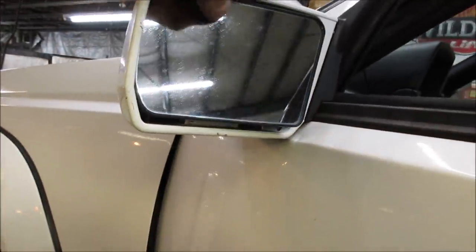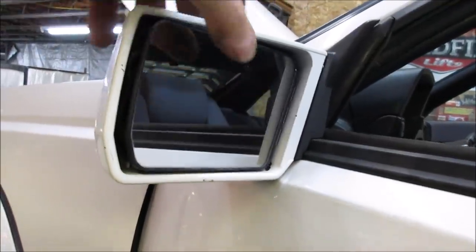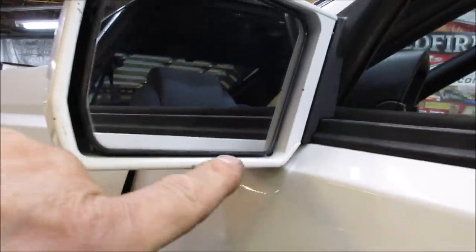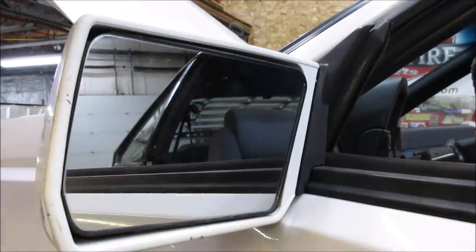They just kind of are floating around. They don't stay put. They're very hard to work with as far as trying to see down the road. Again, I tried wedging a piece of plastic inside here, but as soon as you shut the door, the mirrors move on you. So let's see if we can pop one of those apart and if there's anything we could service on the inside of them.